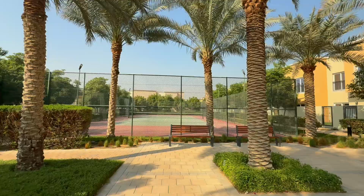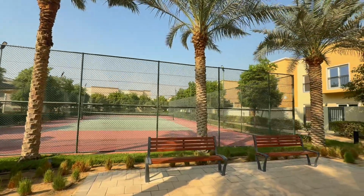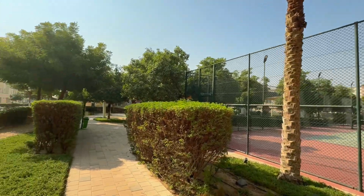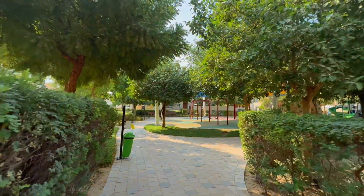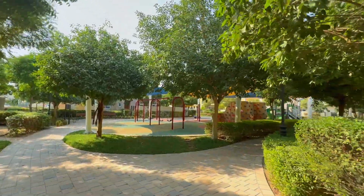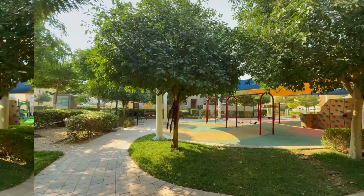This set of amenities is specifically for the Amaranta cluster, and it's a nice quiet space to hang out. Just 2 blocks over, you have additional shared amenities. There's a children's play area and even a tennis court, which is great for keeping the community active. Lots of greenery everywhere. The community feels like a place where families settle for the long term.